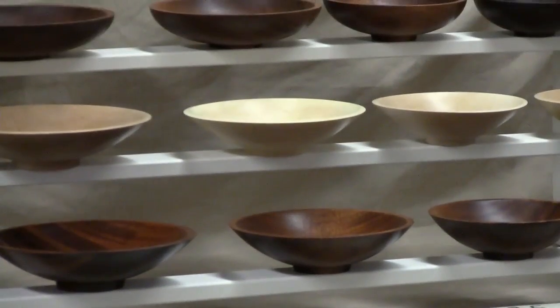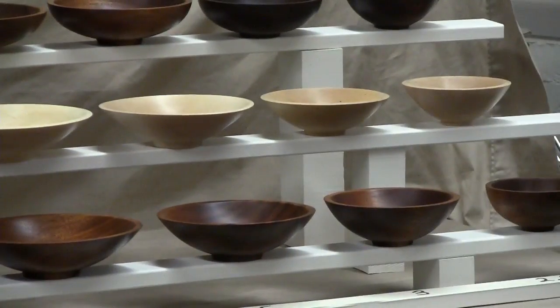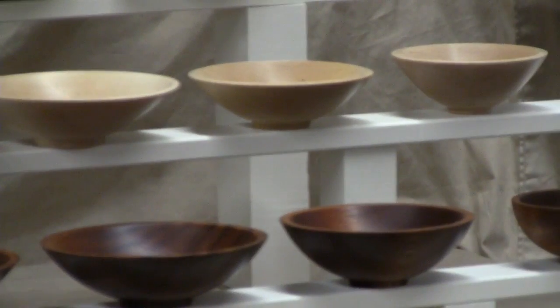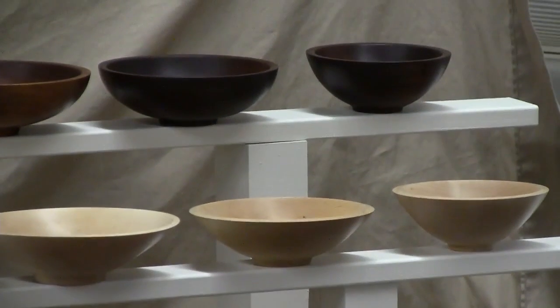So, yes, John. Just an observation, it seems that the line connecting the foci of your ellipse is horizontal, is that correct? These are all on axis. That's correct. And I've got two more bowls.